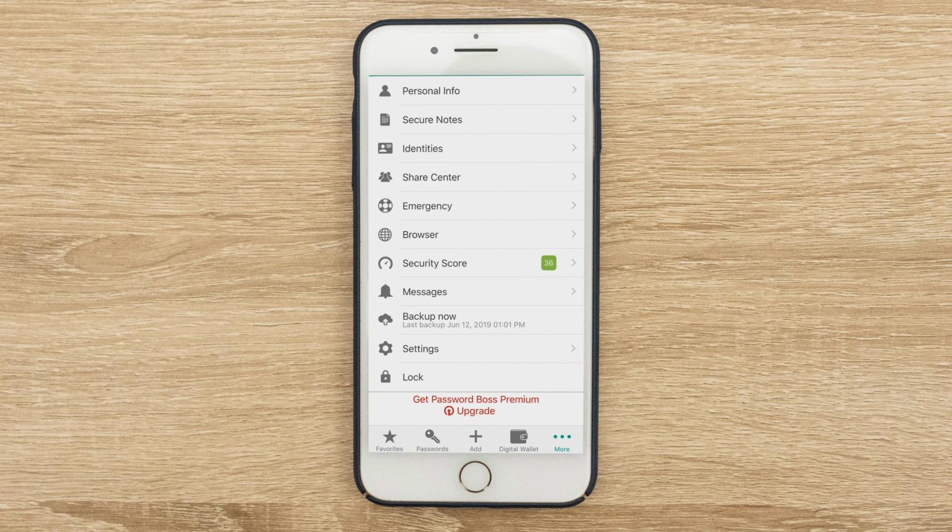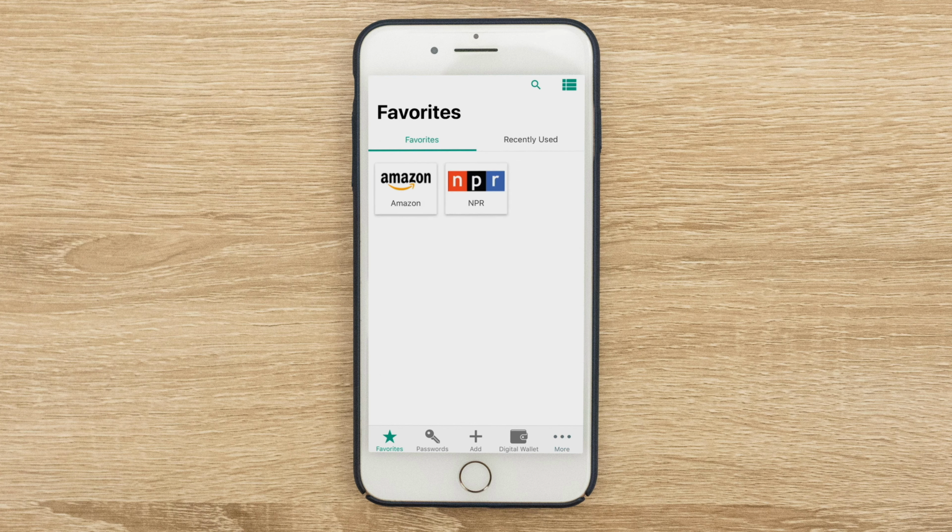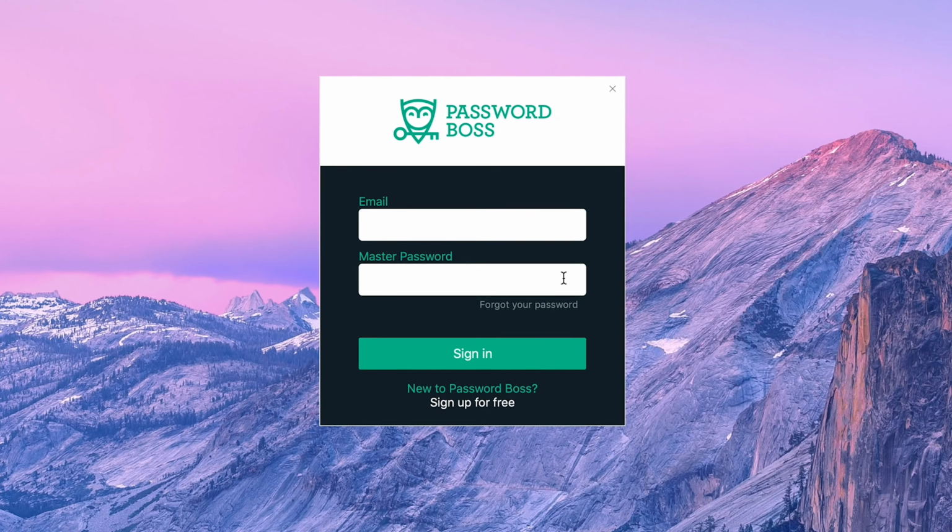Now, the final thing we'll look at is favorites, where you can have the favorite elements like Amazon or NPR, if you're constantly watching things or buying things or listening or reading things on NPR. If you're a member, we just want to have those right there on our favorites page. So overall, I really like the intuitiveness that you get with your Password Boss mobile application.